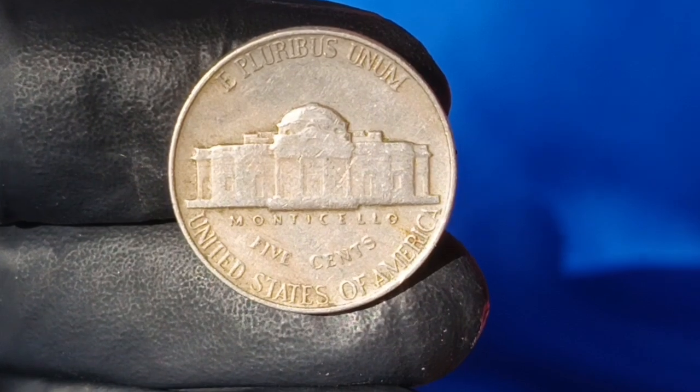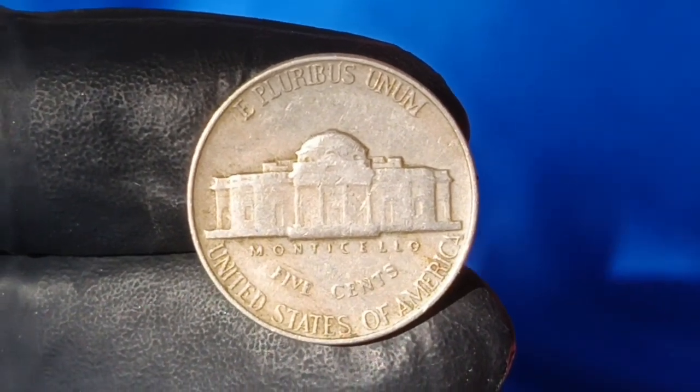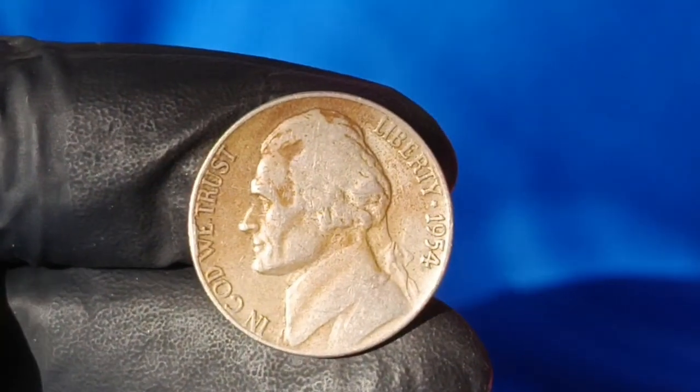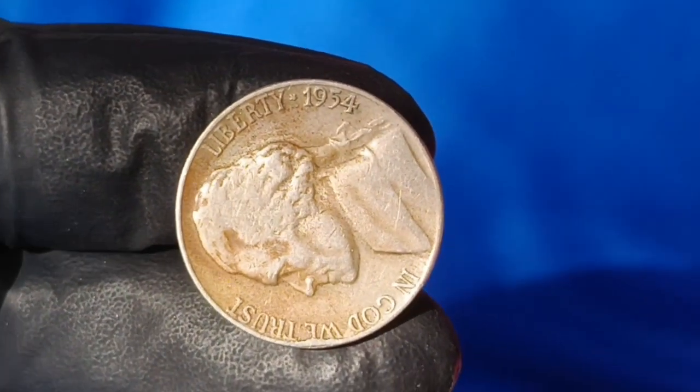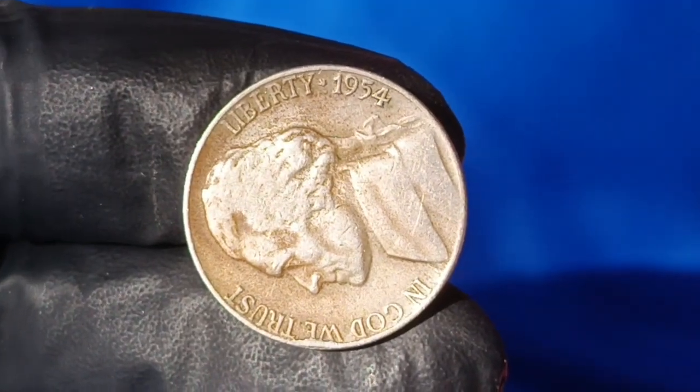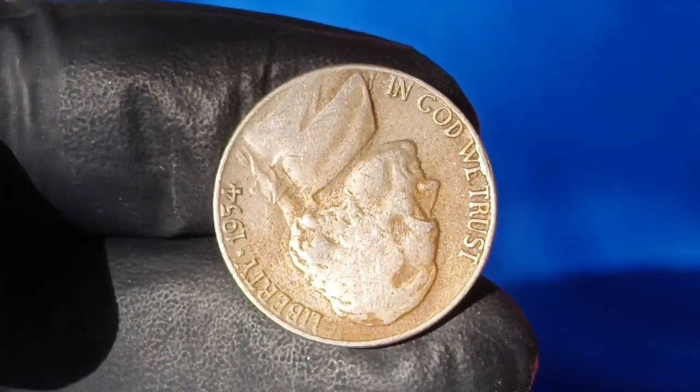Clipped planchet errors, where a portion of the coin's edge is missing due to an improperly cut blank, can add $10 to $100 to the value, while improper alloy mixing, resulting in dark or mottled Black Beauty nickels, can fetch $50 to $500 for their unique appearance.